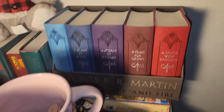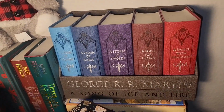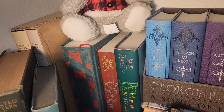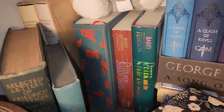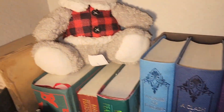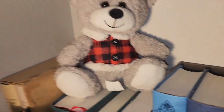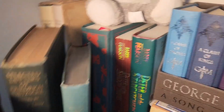Okay. So this is my Game of Thrones set. I have a few of the Peter and the Starcatcher series here. These are Tolstoy's letters. I love that set. And just a few of, this one is Selected Letters of Friedrich Nietzsche.